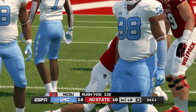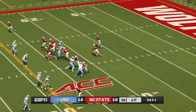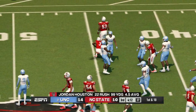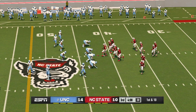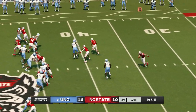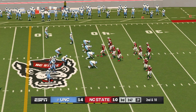And they get nice yardage on that run. From their own 22-yard line, it's second down. Got some open field. Gets to around the 42. For a loss. No gain on the play. That makes it second and 10. Ball on the 42.